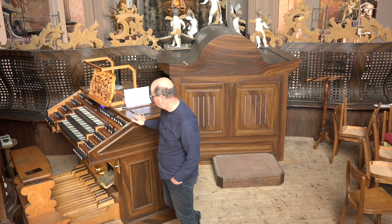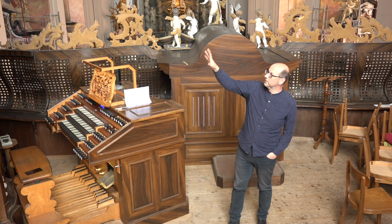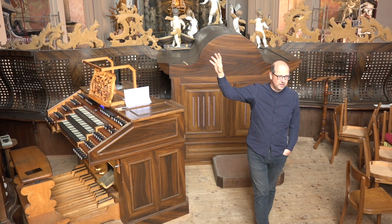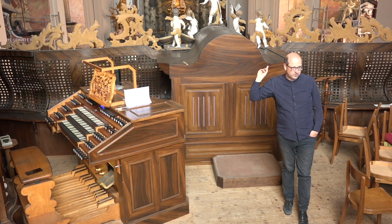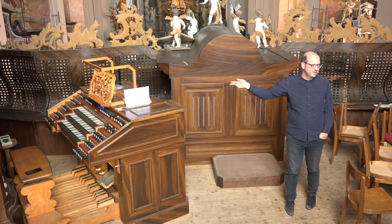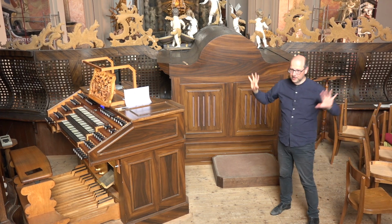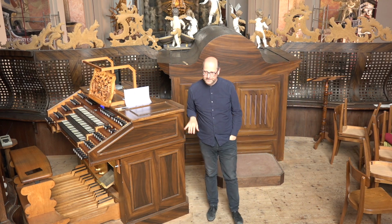Also, I think the wooden construction here is from the period when the church was built, but the organ itself, the pipes, is from 1993. So they use the same architectonical forms and just put in a new instrument.